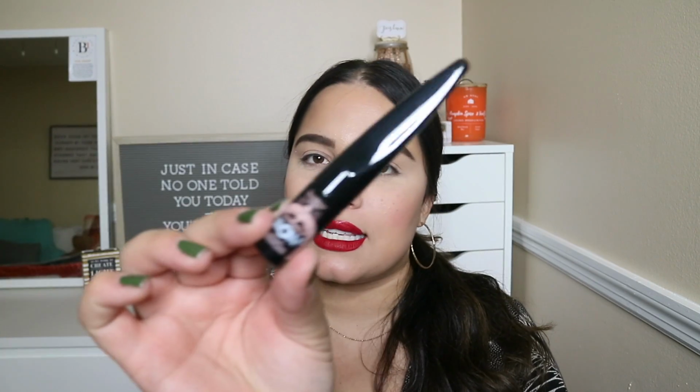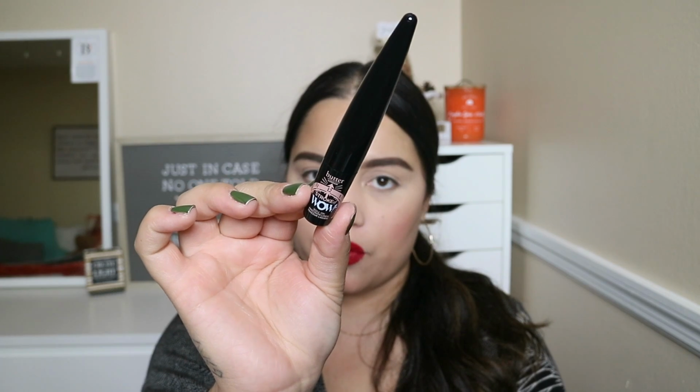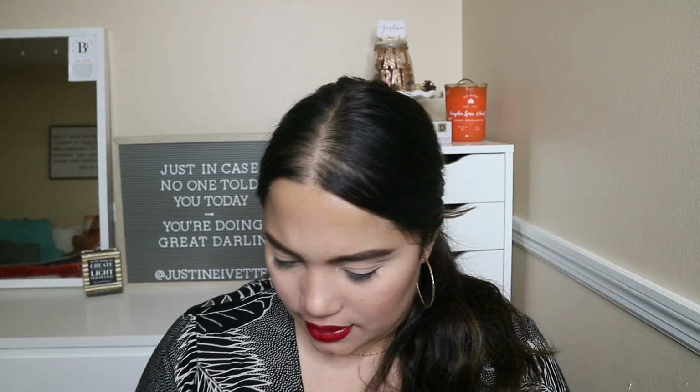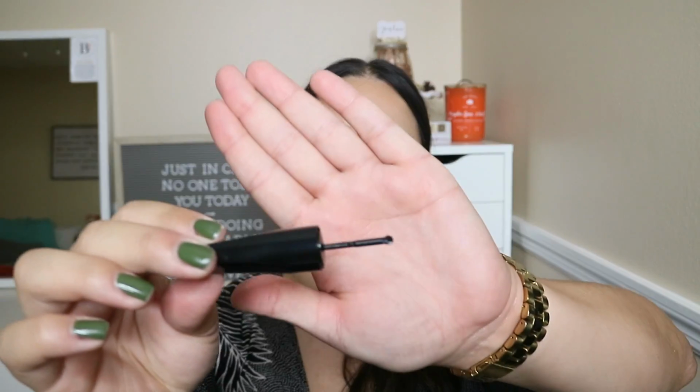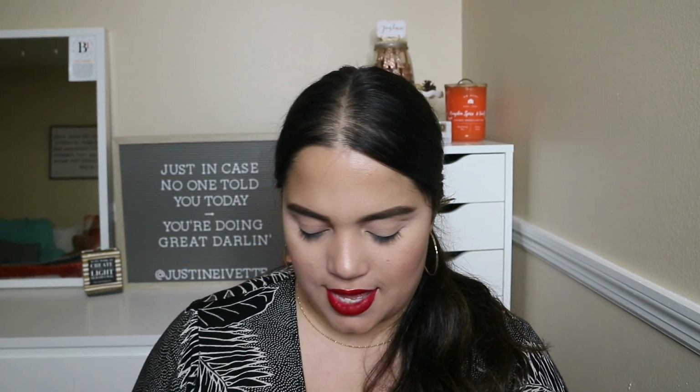So the next thing in the box is this Butter London Stroke of Wow Roll-On Liner. It's in the color Pitch Black. Ooh, not regular black. What the heck? Look how strange this applicator is. I have never seen an applicator like this. What? I know. Look at this, guys. It literally rolls on like a wheel.